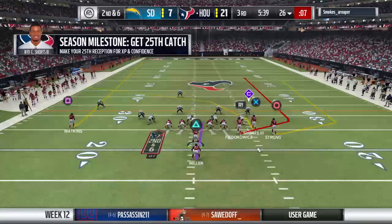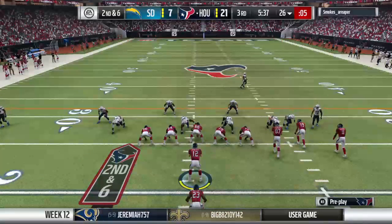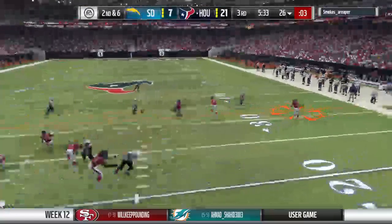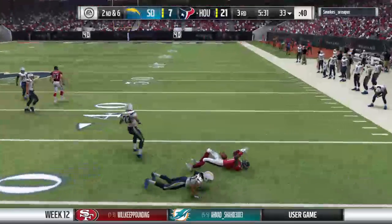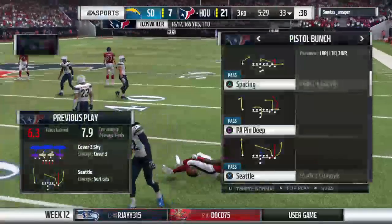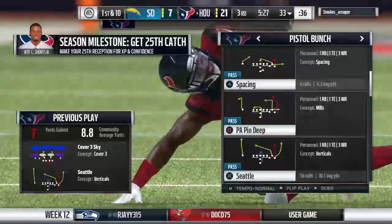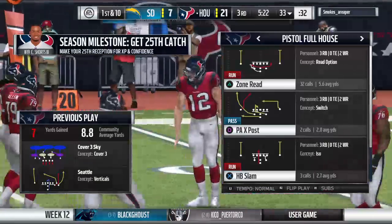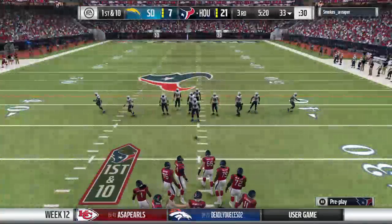Hurry up, here we go. They'll need to get the play off quickly. On second down, Osweiler gets it to Strong. And he'll get it up to the 33-yard line. It's a 7-yard gain there, and it's good enough to move the chains. Fresh set of downs here.